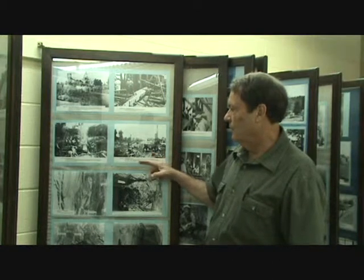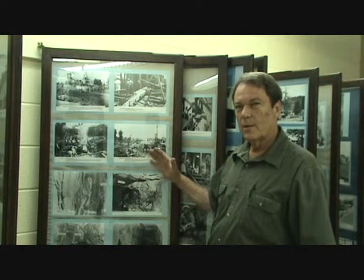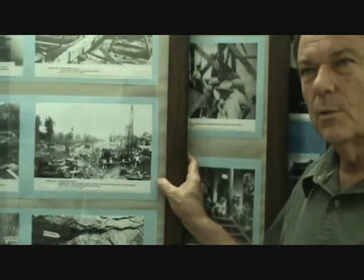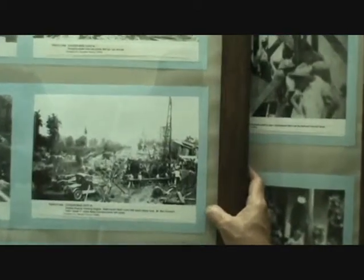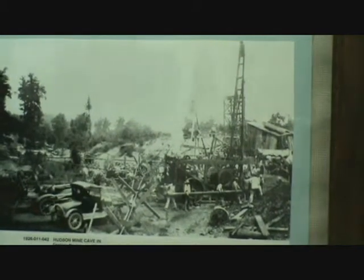Here's a photograph, and this is his baby overland vehicle. This is a rescue operation at the Hudson Mine. 6 miners were trapped down there for a week, and no one knew for certain that they were even alive. But the community poured out, and the rescue effort was successful. They all came out alive. And so this is just a historic moment. Now, my father, it wasn't his mine, but nevertheless, everybody came together to help get these guys out.